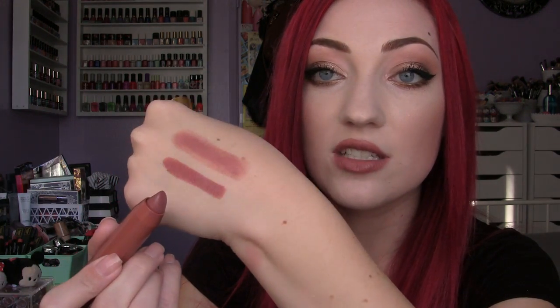I talked about this in my last Get Ready With Me, my Snapchat Get Ready. So if you haven't seen that, I'll link it down below. I wear this lippy in that video, and it's just a really pretty rich brown, and it's so pigmented. You only need a tiny bit. It does have a bit of a shine to it. It's not super glossy, but it is a shine finish, like a creamy kind of finish.